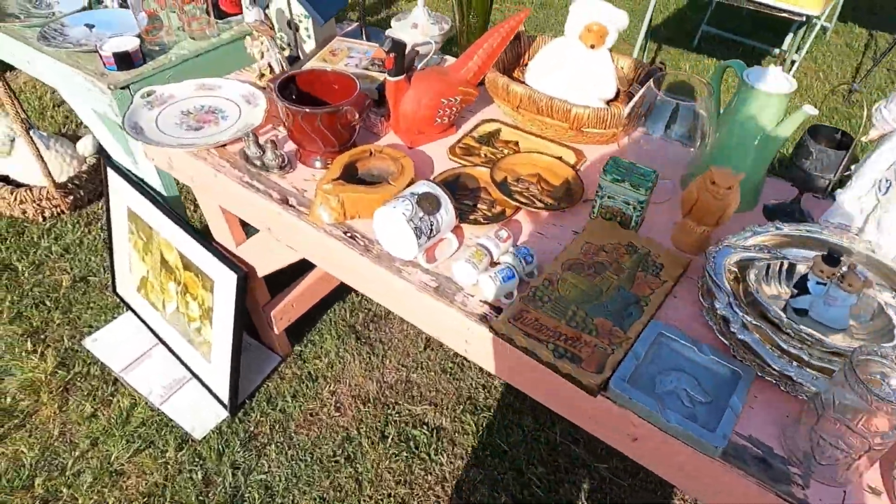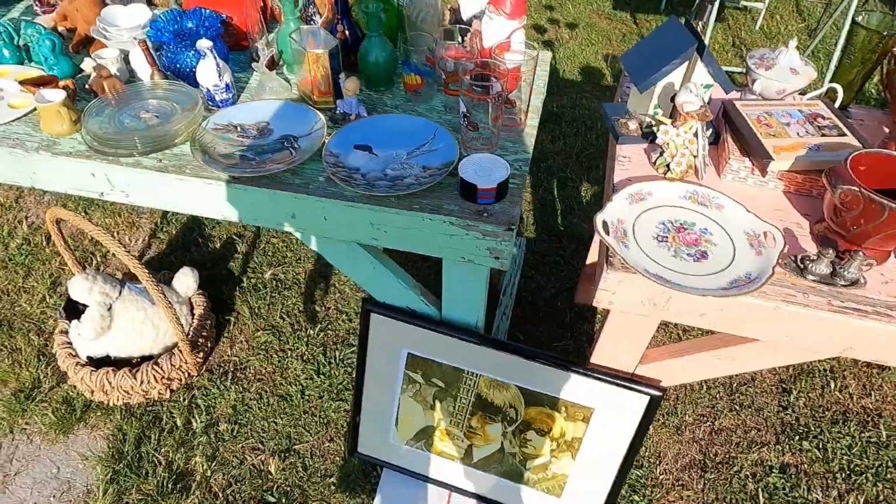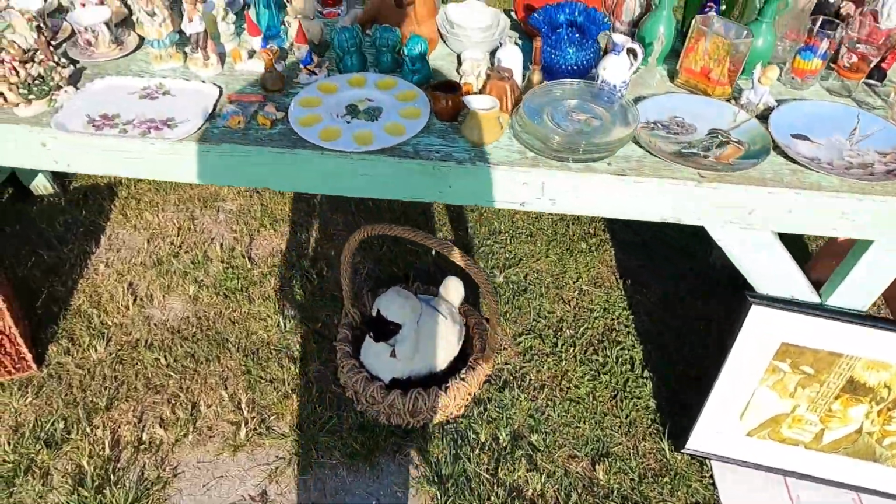They might be a little more expensive in there because they're like a store type deal, with Pops in the box and they're actually.